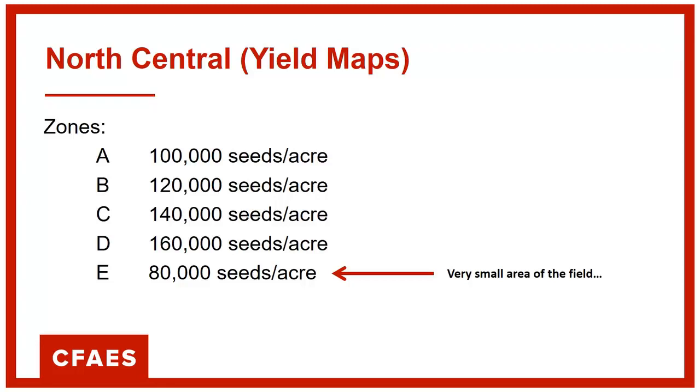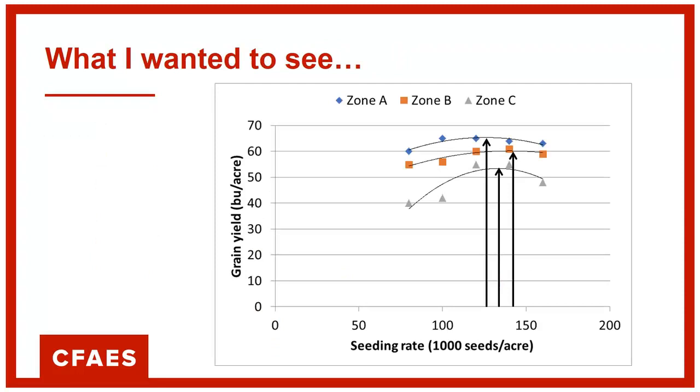His high rate was 160,000 seeds per acre. So this is what I wanted to see as an agronomist. This was, I guess, maybe my wishful thinking. Usually when we do seeding rate trials or any rate trial, we look at yield versus seeding rate. Since he based his zones on previous year's yield, I would hope that his zones would have different yield potentials, and there'd be some sort of curve. Once they have a curve, we can calculate where yield is the highest, and that would tell us what the optimum seeding rate was. So this is what I had hoped to see.